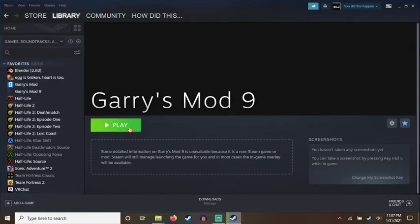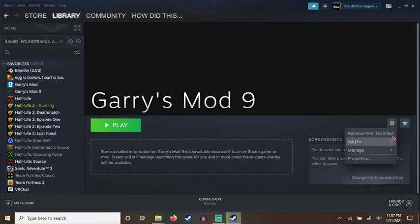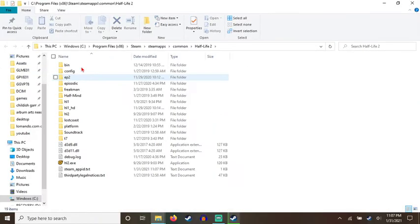Okay, so where is it located? Because I need to look at that error message, because I have no clue where it's located. And when I figure out where it's located, I could easily fix it. Okay. Materials, console, start uploading. Okay. Materials, console. Alright.